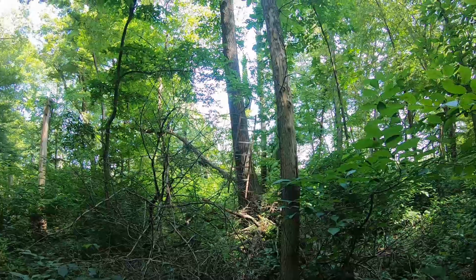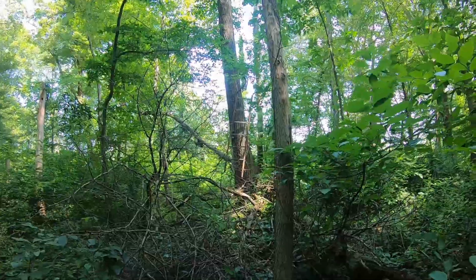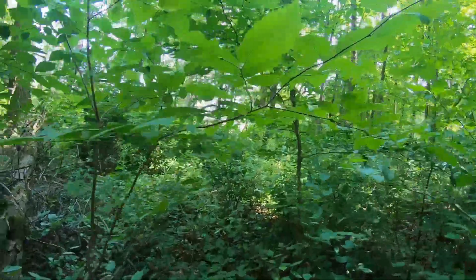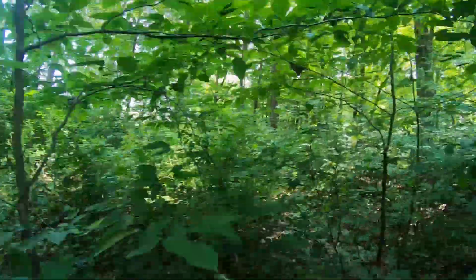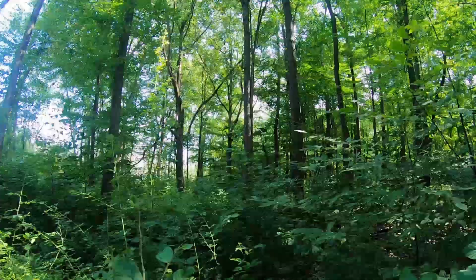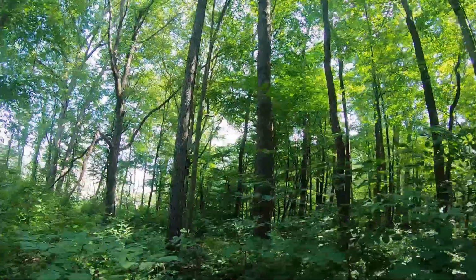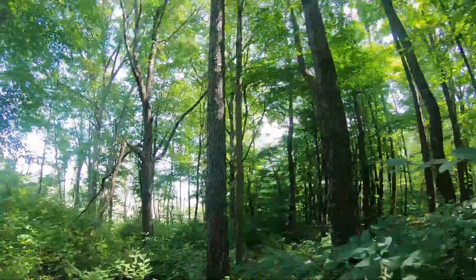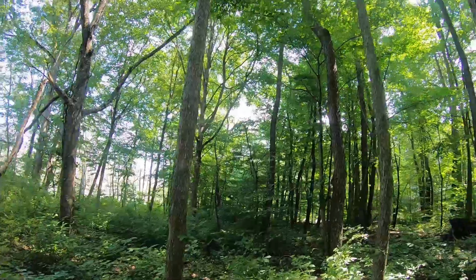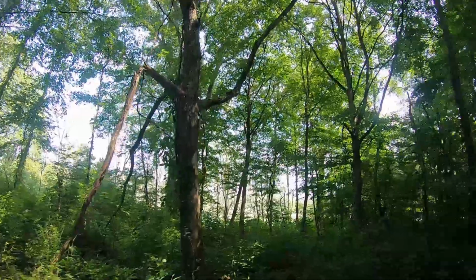Found another ladder stand. The good thing about these stands that I am finding, they're older, but now that I'm looking, I found another tree stand. And public land here in Pennsylvania, it is illegal to have a stand on public land 2 weeks after the season or before the season. However, somebody's definitely hunting in here, guys.